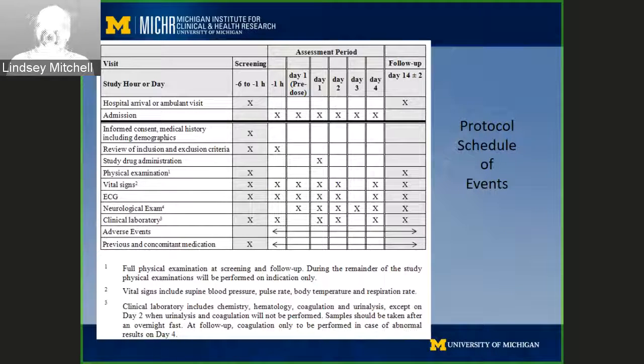Sometimes, not often. So one thing that I would say is if you don't get a good protocol, what we usually do is sort of map out the data.